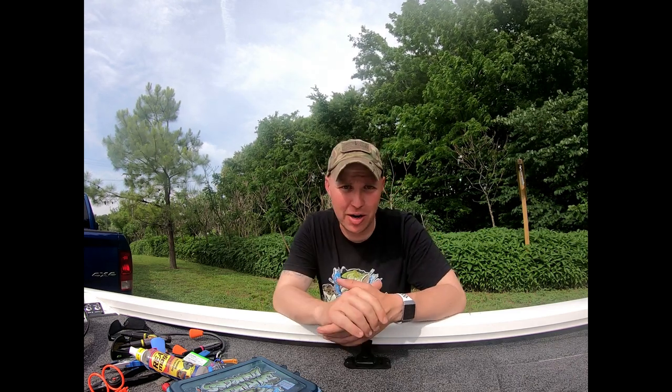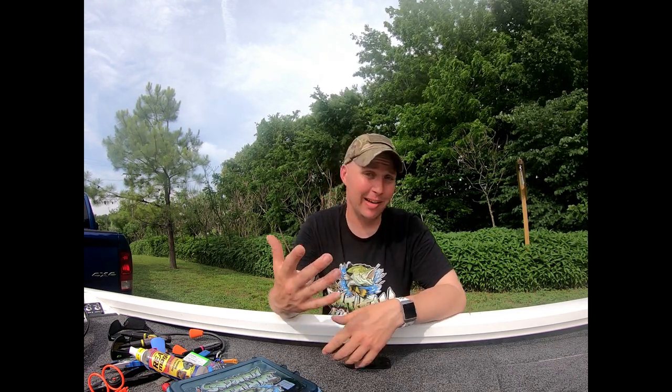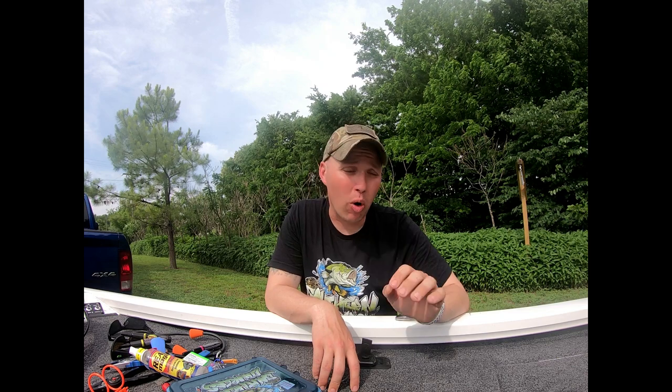Absolutely amazing crankbait reel. Absolutely amazing. Now it'll hold 300 yards, so you better be ready to put some backing on it, whether it be braid or monofilament. However, that is a workhorse of a crankbait reel, and I love it.